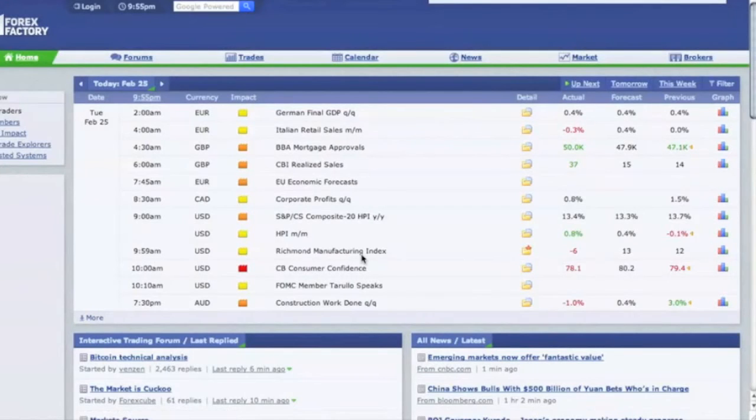Alright guys, now we're here on forexfactory.com, and what I look for is high impact and medium impact news. I don't pay too much attention to the yellow folders because they do not do too much to the market. Now, be careful of the red and orange, and what you look for is what pair it's going to affect.